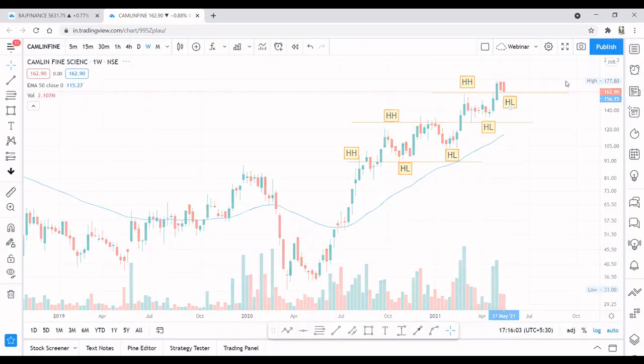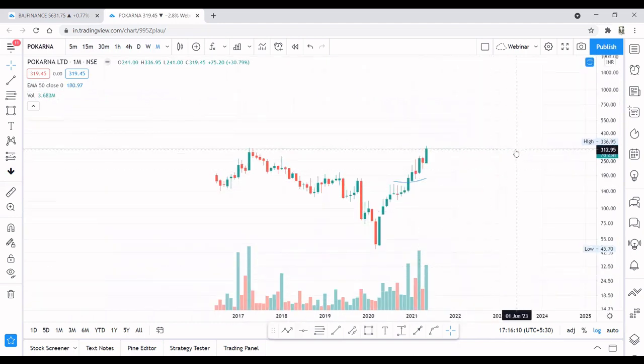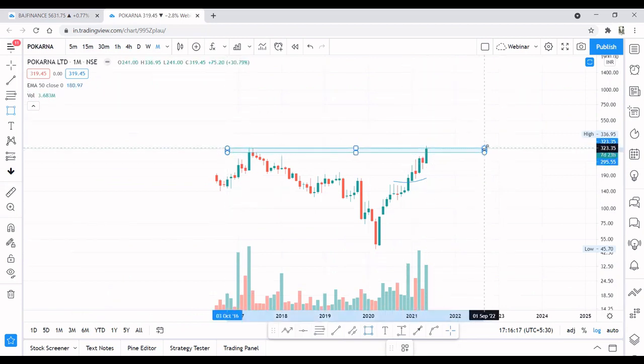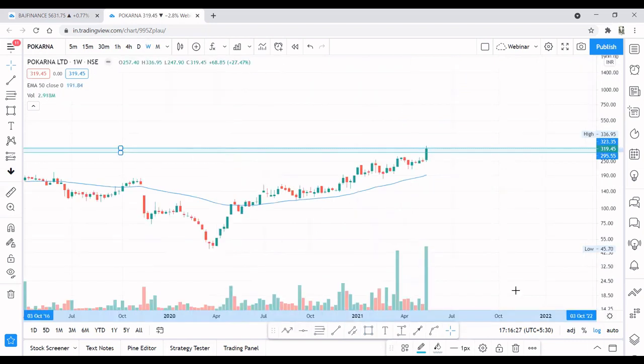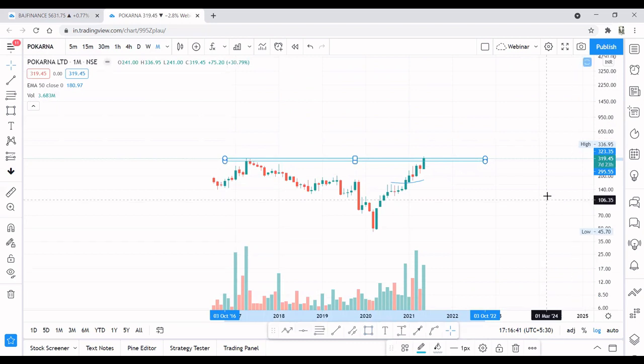Pokarna. Pokarna is about to give a monthly breakout. It's a 3-year multi-year breakout. So you can look to add above 325 on a weekly closing basis. And the targets for the long term would be around 500, 575, and the stop loss would be near 275. It's a long term call, so hold with patience, you will get the rewards.